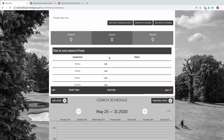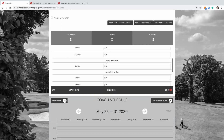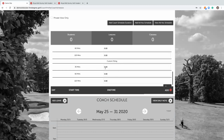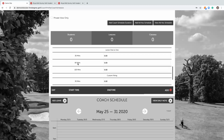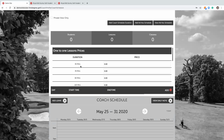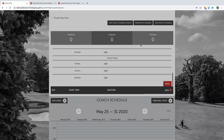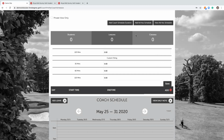So the options that you'll see here, certainly just because of the COVID-19 situation and the issues with the indoor studios at the moment, are one-to-one lesson prices, a junior one-to-one section, and custom fittings. The durations that are visible there will be defined by your head professional. To insert a price, you navigate to the box and add the price without the currency, go down to the bottom of the page and click save. That means that when a customer books a lesson online or you process a booking, that price will be attached to the duration of the lesson.